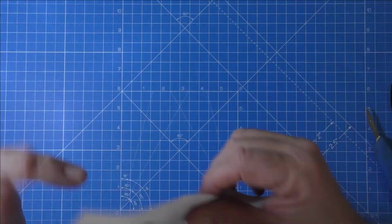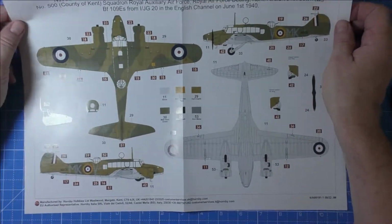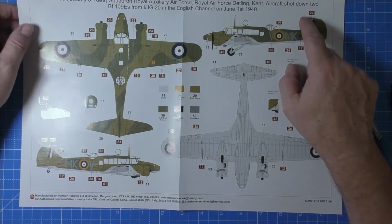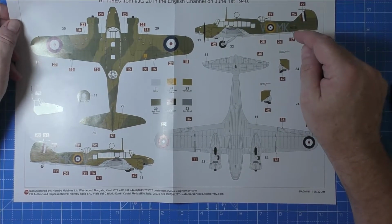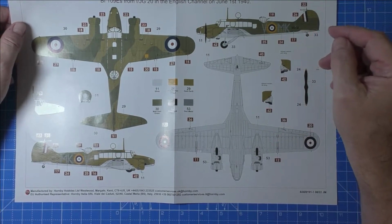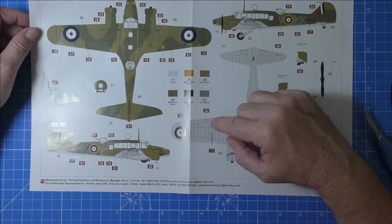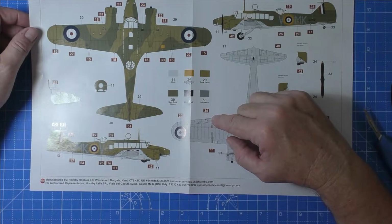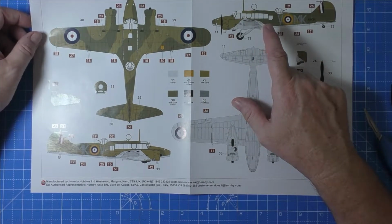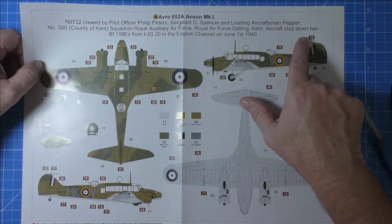And then on the last bit you've got the other two schemes. This is one I guess everyone will be doing. It's the one that shot down the two 109s. Silver underside, obviously doped linen, whatever you like to call it. Doped fabric, I will say. Again, dark earth, dark green over the top. And this one was based at Detling in Kent. In case you can't see it, I'll move that down a bit. It's quite an achievement to shoot two of them down.